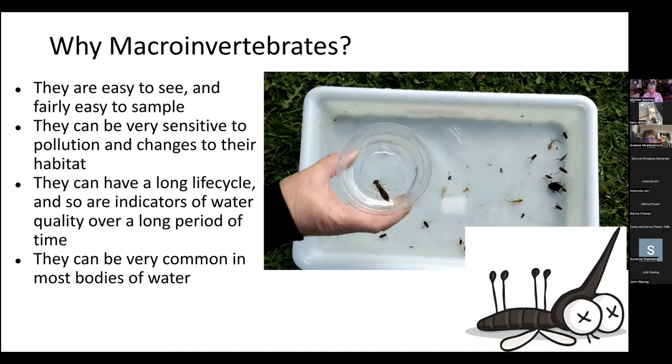And also, you go to any body of water, you're going to find macroinvertebrates. That's why you want to sample them. You have all of these things that sort of add up to why you're going to be sampling it. It's a quick and easy way to sample.